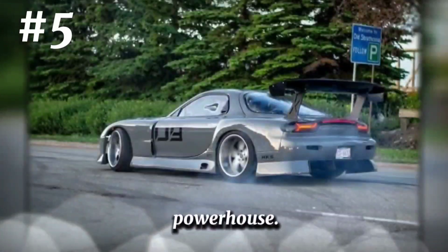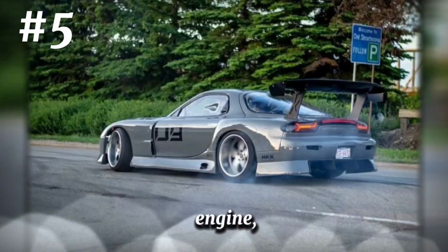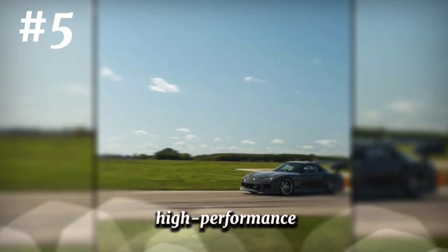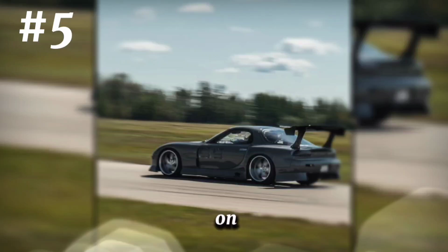The RB26 is a 2.6-liter inline-six engine, famously used in the Nissan Skyline GTR, and is renowned for its robust construction and immense tuning potential. In this custom build, the RB26 isn't just dropped in. It's paired with a high-performance turbocharger to extract maximum power, turning the RX-7 into a beast on the road or track.